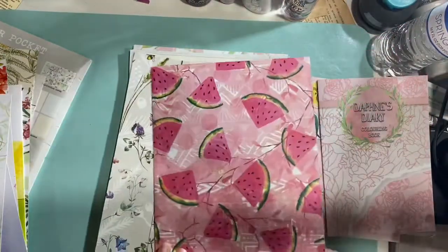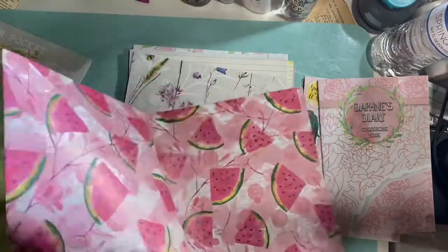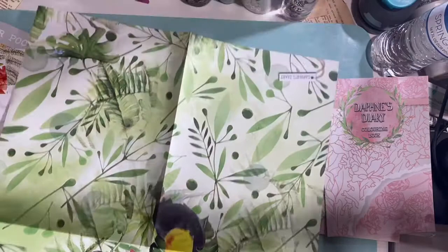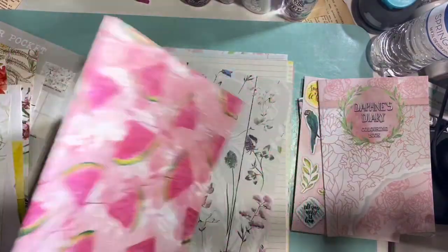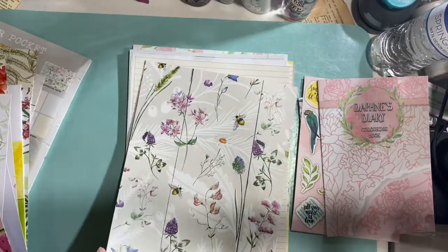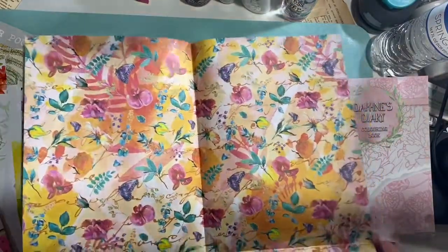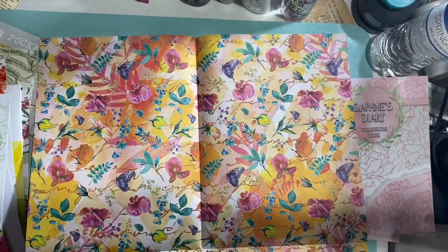This is like a poster. And it's got the toucans on there. Again, I'm not sure what I will do, but I will find something. And then this is another poster. And these are huge. Like, they're almost impossible for me to get inside the frame. But look at these colors.